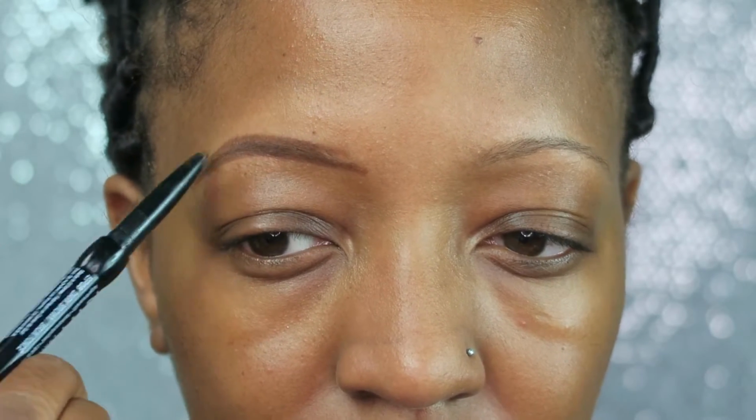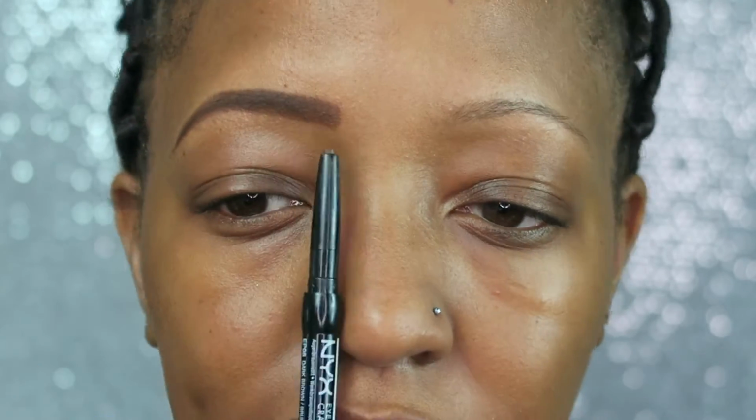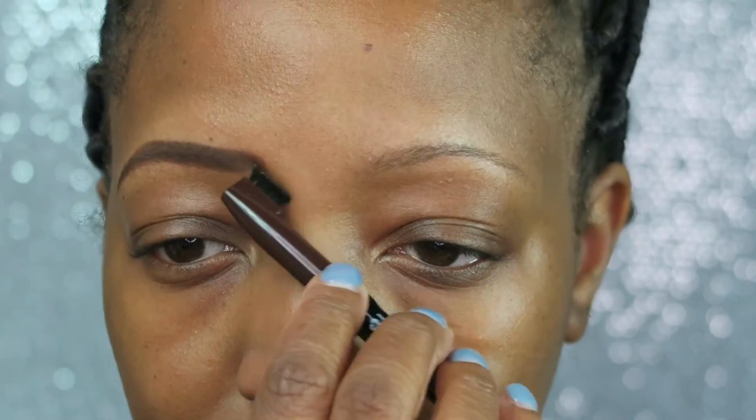It is so amazing, and the thing I like about it is once I use this product, I don't have to use anything else other than concealer for my brows. So I don't have to set it with anything. Like, I used to go back in with Anastasia and set my other pencils. This pencil does not move. I absolutely love this pencil. Again, it's by NYX, and I'll put a link down below where you can get it.